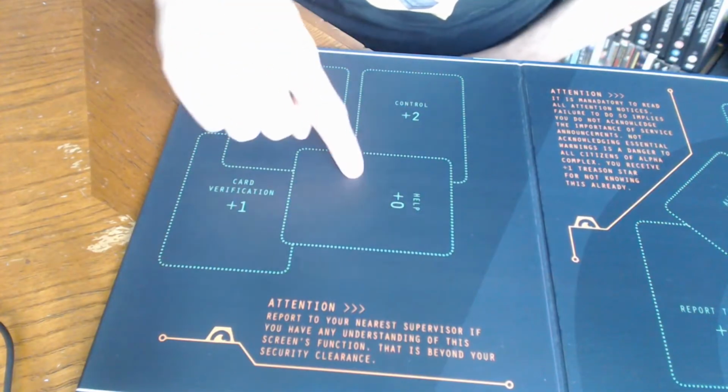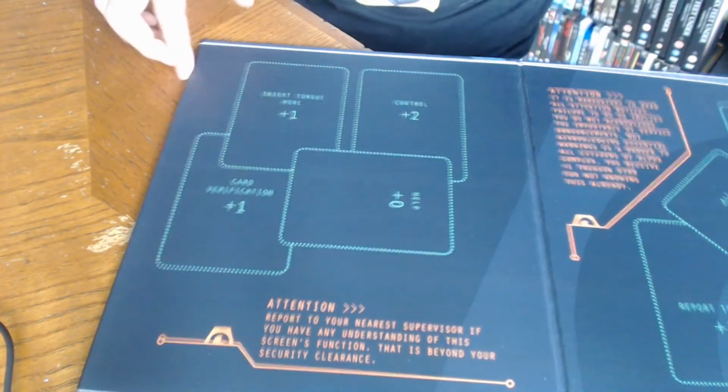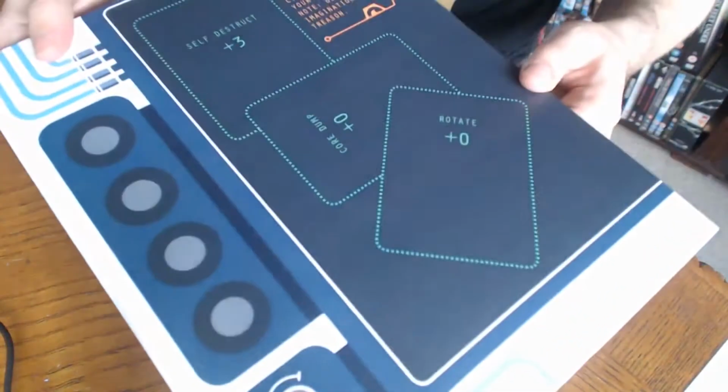We've got one here: help +0, control +2, +1 verification card, and insert tongue here +1. And we have rotate, core dump, and self-destruct +3.